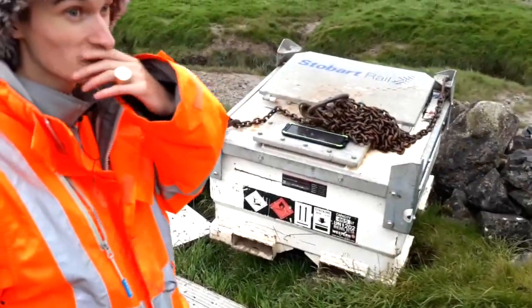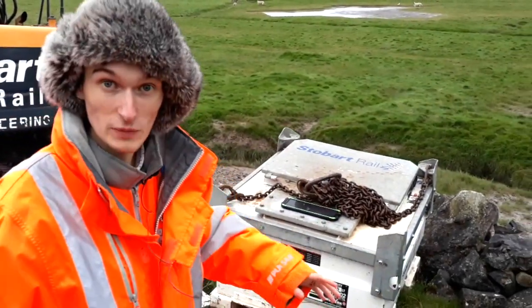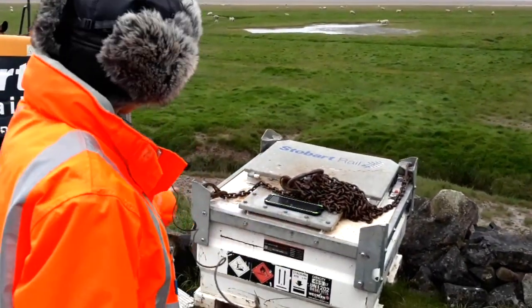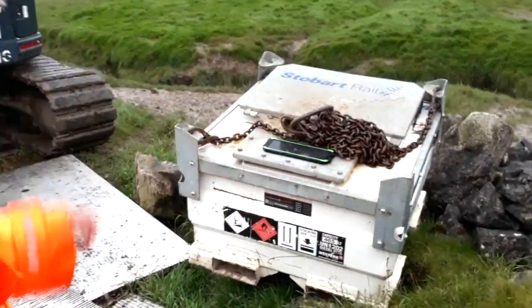Right, so we're on the seaside now, well, we're on the coast, and this is the big metal road that I was on the other day, and this is the start of the equipment they've got on this side, and they've got this big metal box.